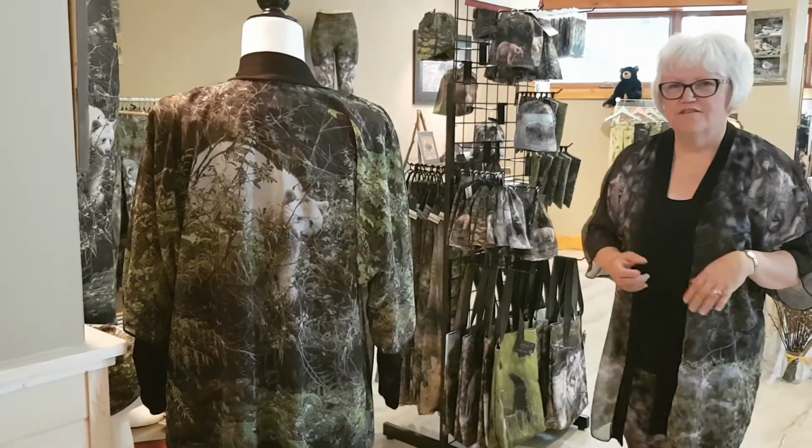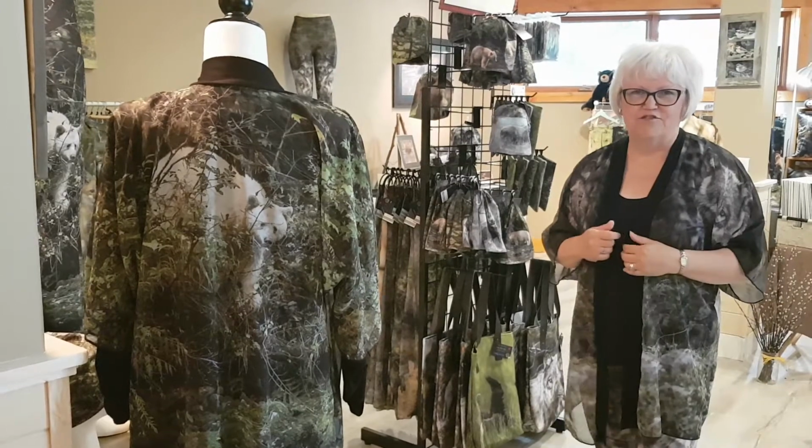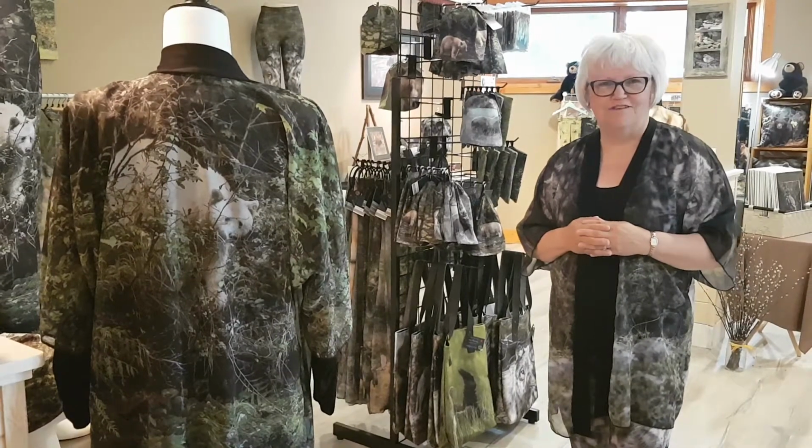We spent a lot of time trying to find someone who could capture not only the quality but the detail as well, and these guys did an amazing job. Myself as a seamstress, I was very critical when the products came in, and I was happy to see that they were as wonderful as they are.